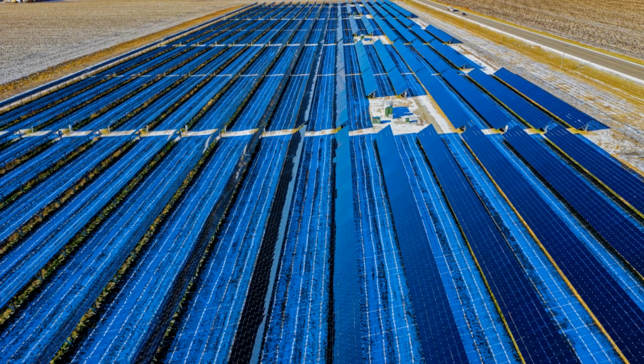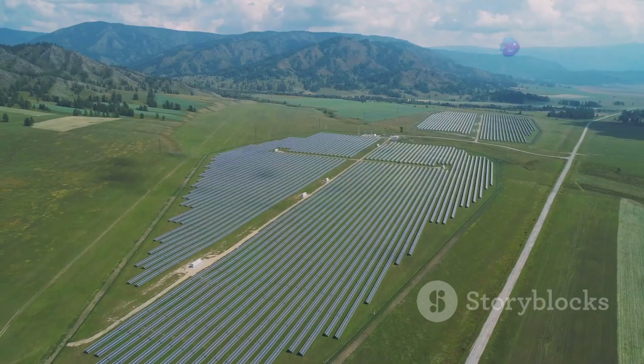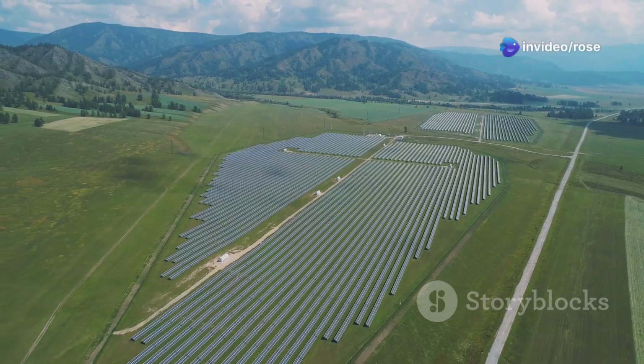And of course, solar energy is clean. It doesn't pollute the air like burning fossil fuels. Agri-PV helps Italy clean up the air and fight climate change.